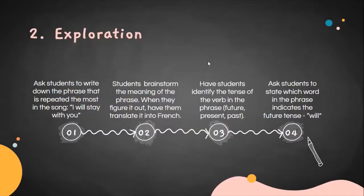So in the second phase, which is exploration, we're going to ask the students to write down the phrase that is repeated the most in the song. So in this case, we use the song I Will Stay With You. And that is the most repeated line in the song, I will stay with you. So whenever the students actually find that is the most repeated phrase in the song, they will brainstorm the meaning of the phrase. When they figure it out, have them translate it into French so that they can get a proper idea of what the song is about.